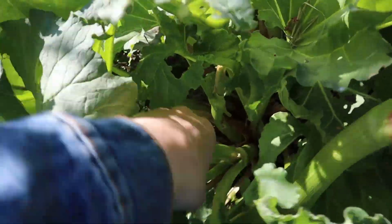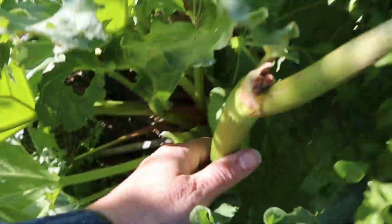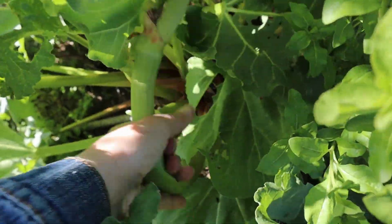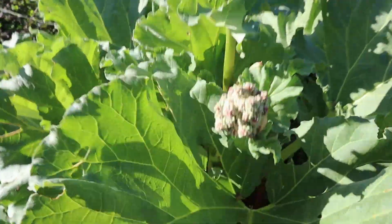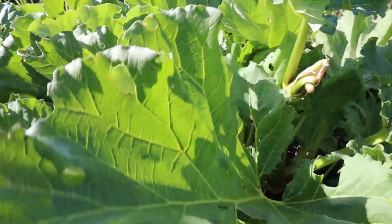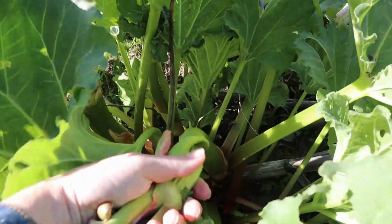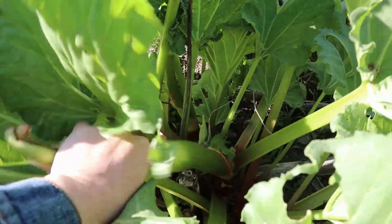But all you need to do, break it off, throw it away. And then the rhubarb will produce wonderfully. I've done this to a bunch of the other rhubarb around here, but I hadn't seen it on this plant yet. I have quite a few rhubarb plants.